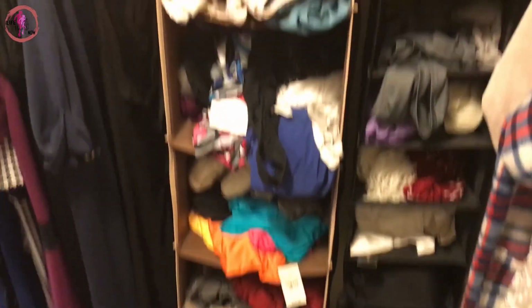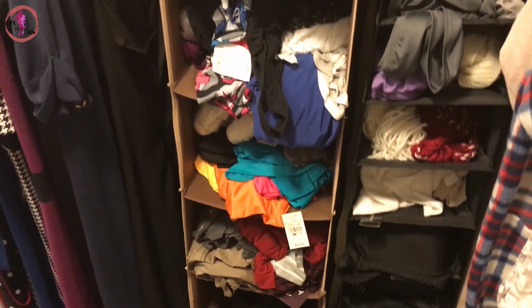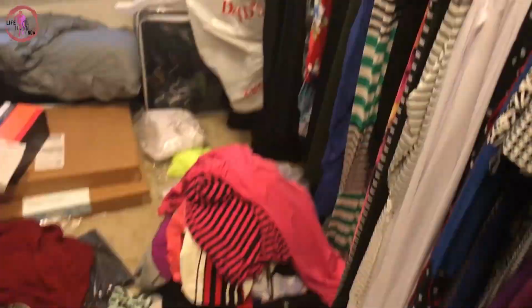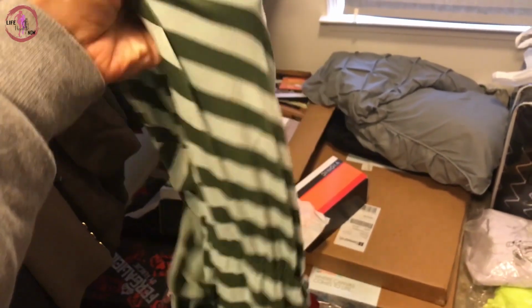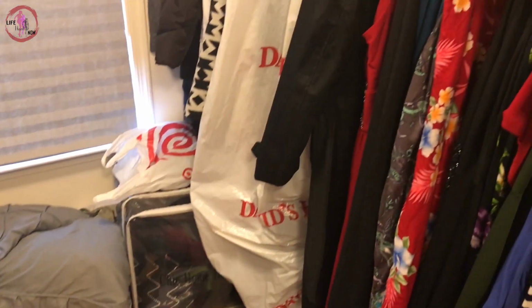So I'm going to just kind of go through and show you guys some. These are shirts, and these are some shirts and also bras I'll have to get rid of because your breasts shrink when you lose weight too. Here's the dress that I wore in a lot of my before pictures. I don't have a ton of full body before shots because I wouldn't take before shots back then.